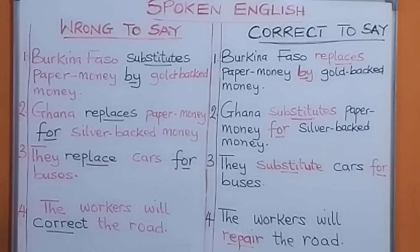Note, however, it is important to know, let me make it clear here so that you can understand. To repair a watch, that is to put the watch in good condition again. But to correct a watch is to set it by the right time. So, sometimes you say, I want to repair my watch. That is, you want to put it in good condition after it has been damaged. But when you say to correct a watch, that is to set it by the right time. So, we need to clear that.